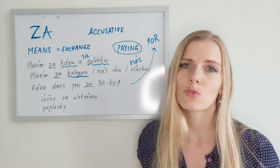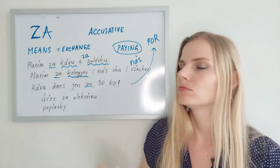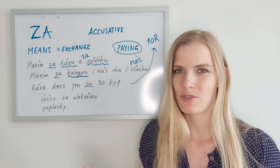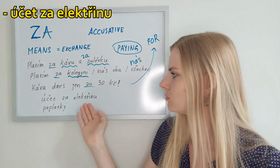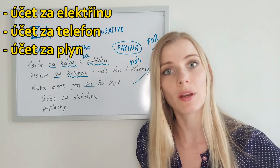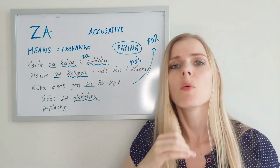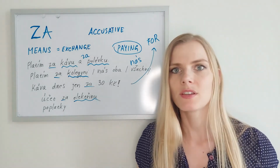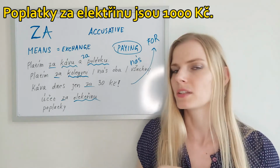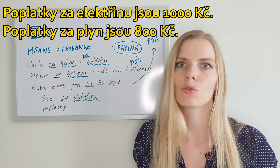And then it can also appear in terms like účet za elektřinu. An electricity bill. Literally, this is bill for the electricity. Účet za elektřinu. Or you could say účet za telefon, for the phone. Účet za plyn, for the gas. Or you could say poplatky, which means fees. Poplatky za elektřinu, the fees for the electricity. When you want to rent an apartment and I tell you, poplatky za elektřinu jsou 1000 korun. Poplatky za plyn jsou 800 korun.